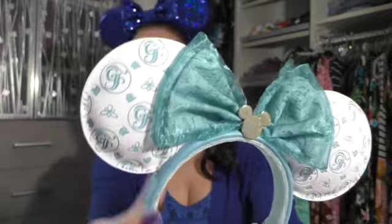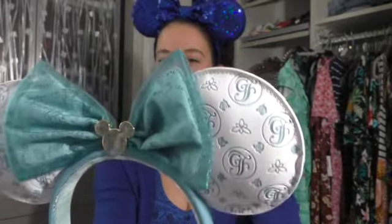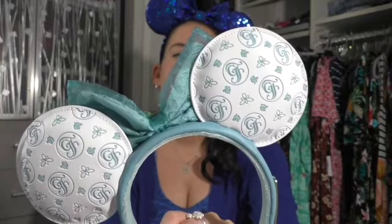Okay, I opened up this small shop box and I found more Loungefly ears. These are the Grand Floridian ears. Look at those colors. It's got the Grand Floridian logo in there with that gold Mickey and this teal bow. I got these in February. I think this is the most recent pair of ears that I got. We were staying there and I just love them.